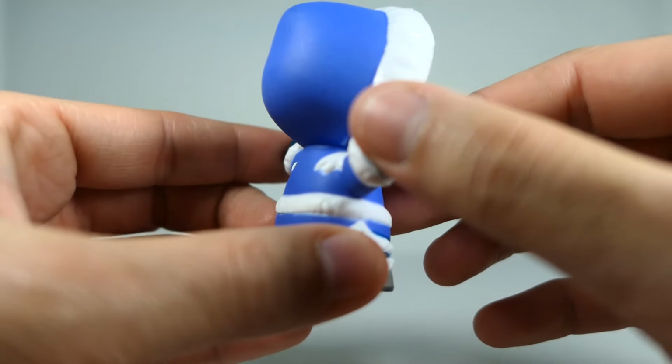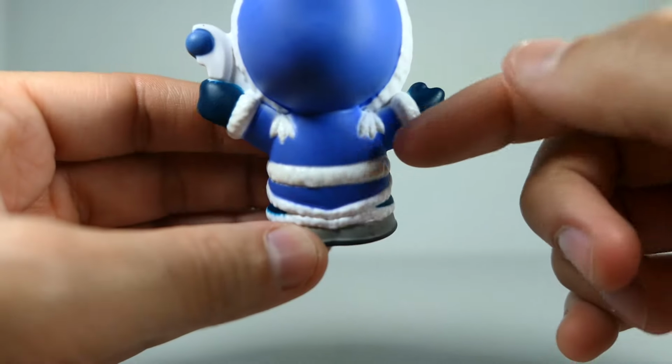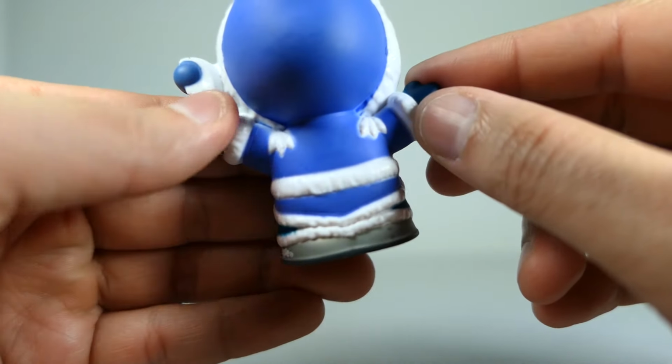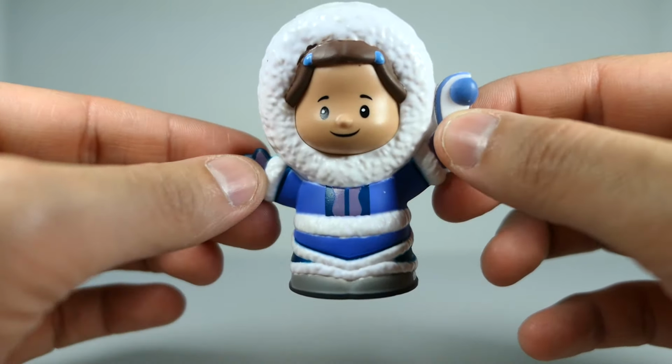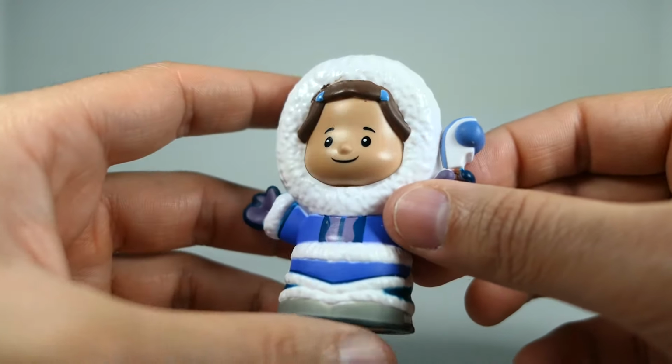But other than that, just great detailing all around. Again, fur details all the way through, even on the back right here, which is very, very nice to see. So yeah, overall, just a really, really good looking figure. I'm very, very happy with this set, and I could not be any happier to have this in my collection.